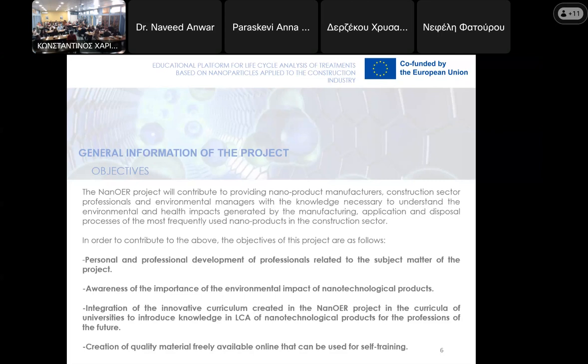Personal and professional development of professionals related to the subject matter of the project, awareness of the importance of the environmental impact of nanotechnological products, integration of the innovative curriculum created in the NanOER project in the curricula of universities to introduce knowledge in LCA of nanotechnological products for the professions of the future, and creation of quality material freely available online that can be used for self-training.